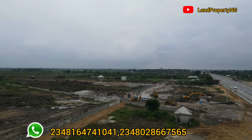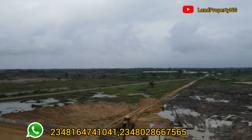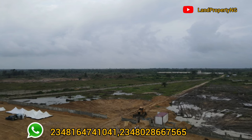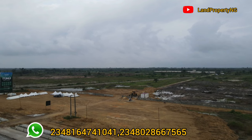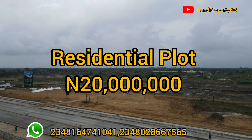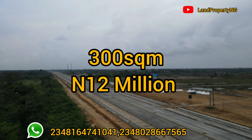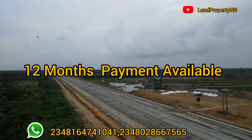In this estate, you can get a commercial plot, a 1,000 square meter, for 65 million naira, and it has a payment plan of up to 12 months. Which means that you can get a plot here and pay within 12 months. There's also the residential part that comes in 500 square meter, which is 20 million naira outright. And also, there's a 12 month payment plan, a 6 month and a 3 month payment plan. There's also the 300 square meter that is 12 million naira. It also has a 3 month payment plan, 6 months, and also 12 month payment plan.